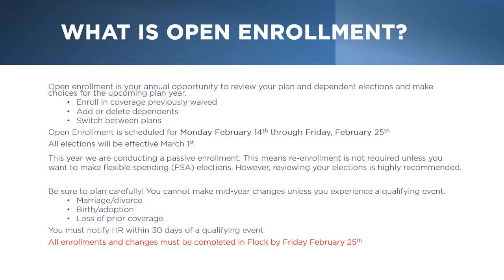This year, we are conducting a passive enrollment. This means re-enrollment is not required unless you want to make FSA elections. However, reviewing your elections is highly recommended. This also means you do not have to log into the Flock system unless you want to make changes or re-enroll an FSA. Be sure to plan carefully because you cannot make mid-year changes unless you experience a qualifying event.